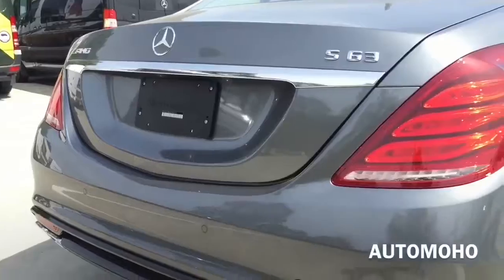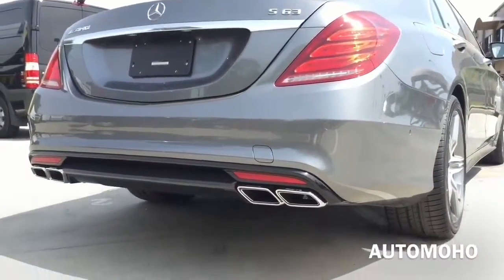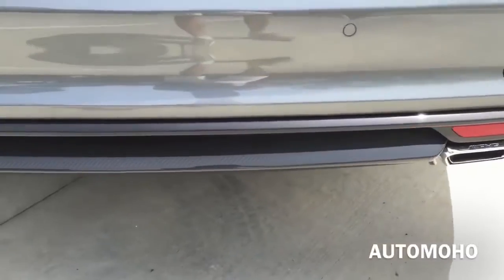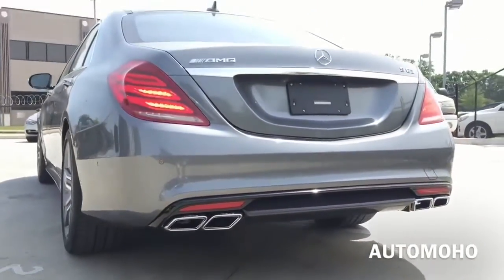And there you have the S63 badge, as well as the long chrome strip on the trunk lid. At the bottom is the black rear diffuser, with a carbon fiber strip running across the bottom portion that frames the quad chrome trapezoidal exhaust tips with dual sound mode and AMG lettering printed on them.